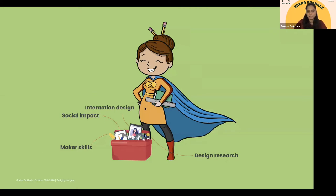And I remember doodling this version. I was like, okay, this is me. For some reason, I associate myself with superheroes. But essentially, I have this toolkit and I have the maker skills as an industrial designer. I really wanted to work on social impact projects, be it financial inclusion or healthcare or special needs. I had, like I said, a design research background in India. And then at CCA, I had learned interaction design. So I was like, okay, this is my toolkit and this has been my journey. And I want to look for a job that allows me to tap into at least some of these, if not all, tools or skills.